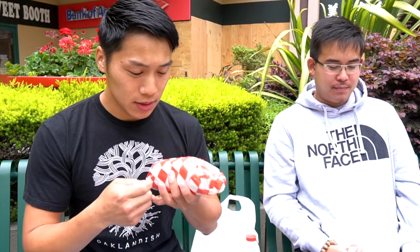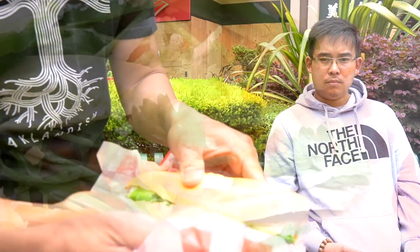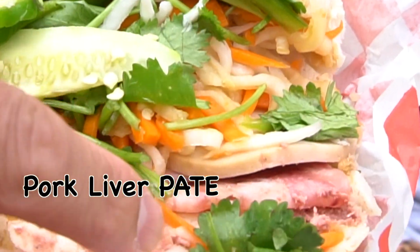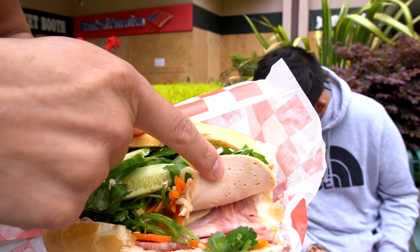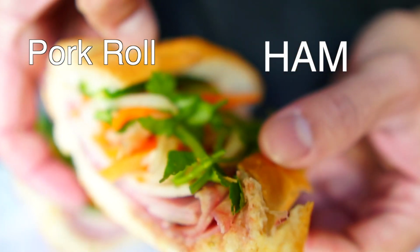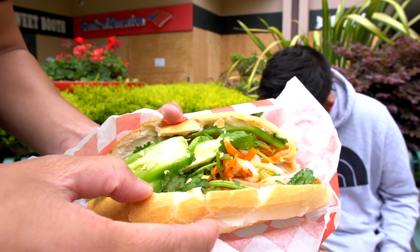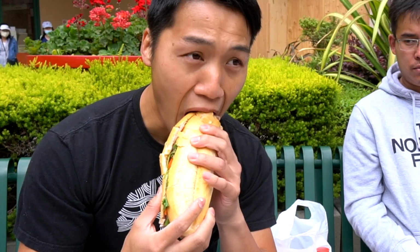So I'm gonna open this one up first, my number 2, and I'm gonna show you guys what's in it. Look at this crispy bread over here. As you can see right there's pate, and the combination of meat. You got cha lua, ham, radish, carrot, and all these other things, cilantro, a very important key in it. I don't like cucumbers, so I won't be trying it with cucumber, but let's give it a try now.